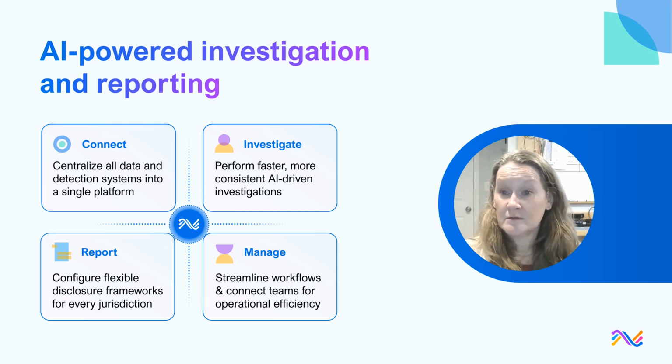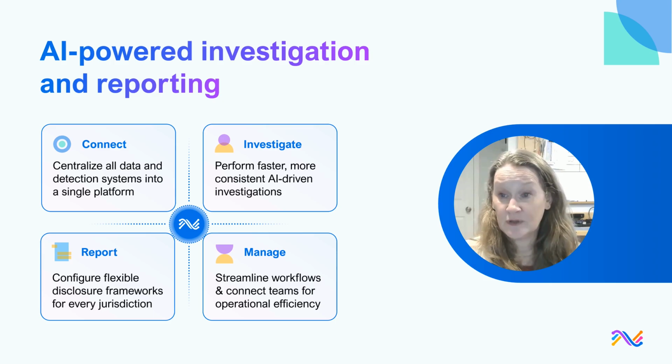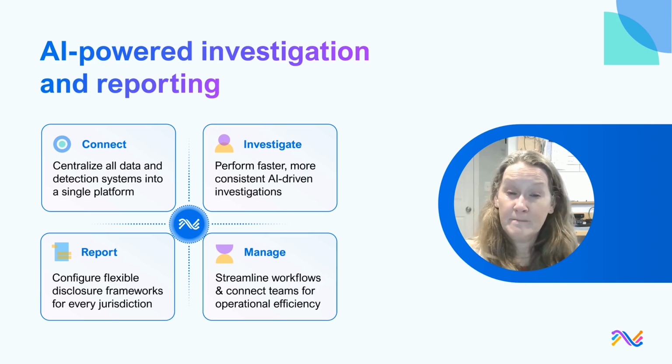We have clients in almost every region of the world, so we're very flexible with what disclosure frameworks we have in place. We want to make sure that you can have FinTRAC, AUSTRAC, FinCEN, NCA, because every region does things slightly differently, and there are different reports, and we have to amend for that. And we have a lot of clients that file in multiple different jurisdictions, so we can't just limit it to one as well. And we want to give the financial crime manager the ability to streamline workflows and really make their teams as effective as they can.